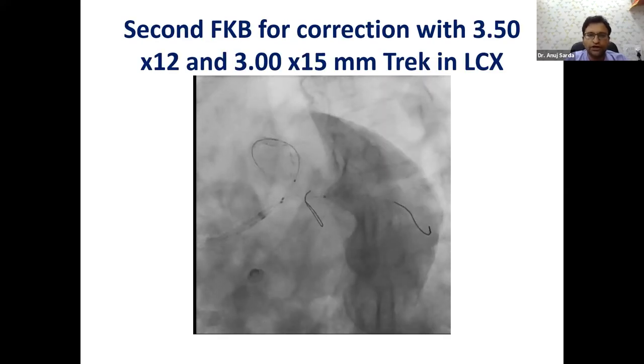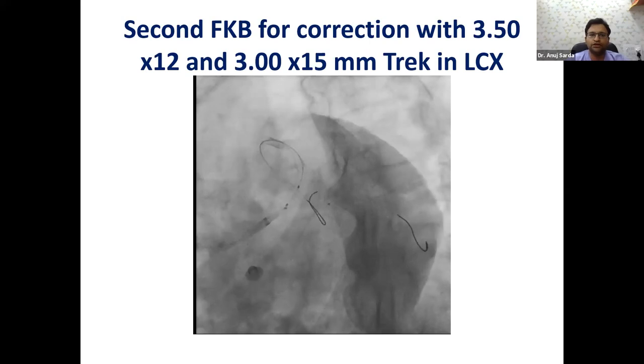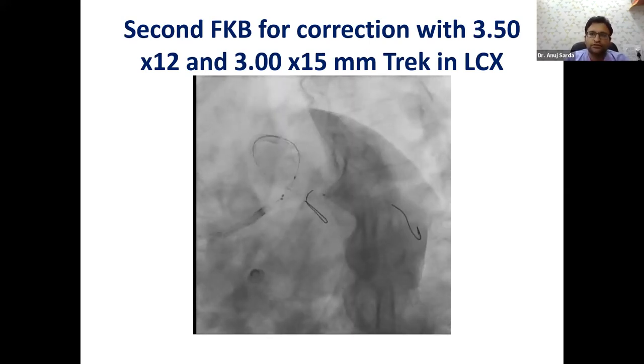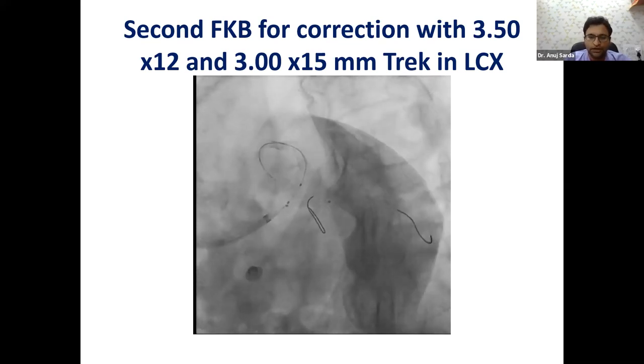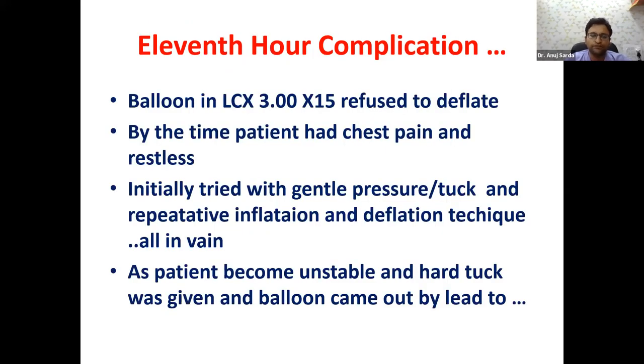As I had already deformed the stent at the circumflex, it's better to correct the deformation. So again, we did a final kissing with 3.5 into 12 and 3 into 15 Trek in the circumflex. Actually, this endeavor cost us. At this point of time, the balloon in the circumflex, 3 into 15, refused to deflate. Initially, I tried gentle pressure tug and repeated inflation and deflation techniques, all in a hurry, because this is an important vessel, a non-infarct related vessel, but all in vain.